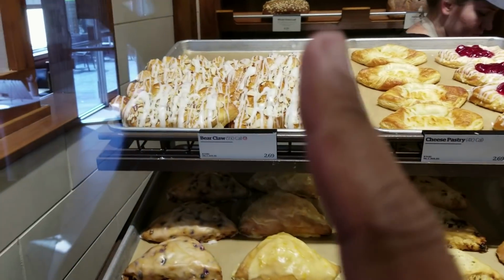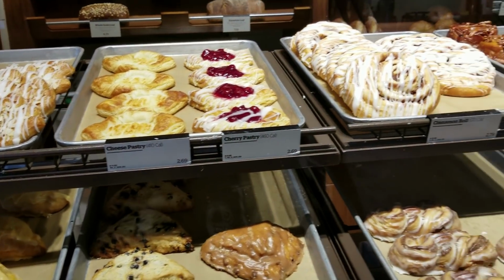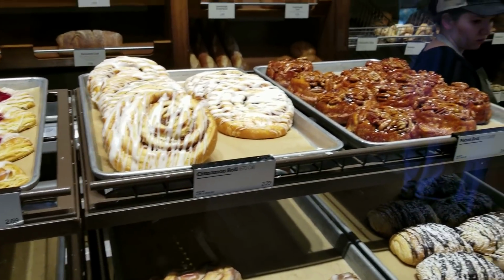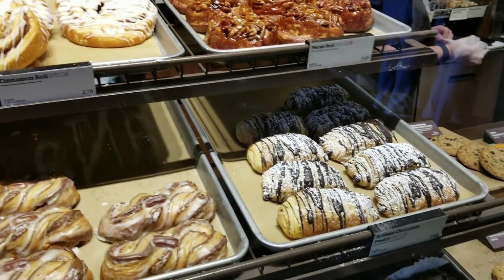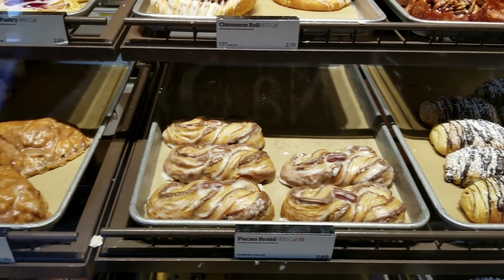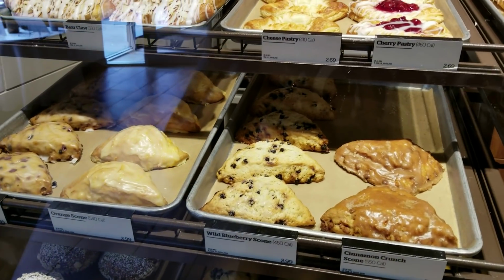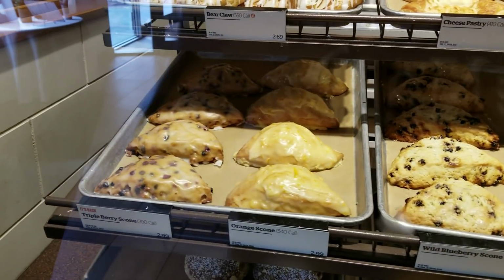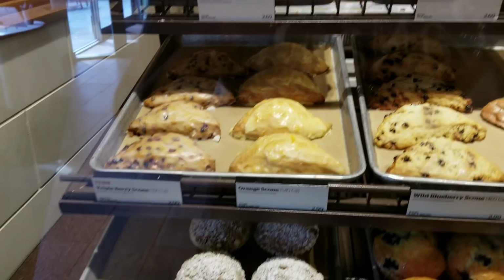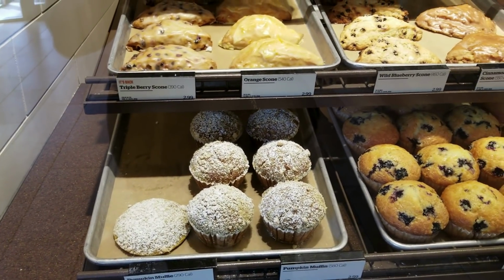So we have the bear claw, cheese pastry, cherry pastry, cinnamon rolls, pecan roll, artisan chocolate pastry, pecan bread, cinnamon crunch scone, wild blueberry scone, triple berry scone, orange scones, pumpkin muffin.